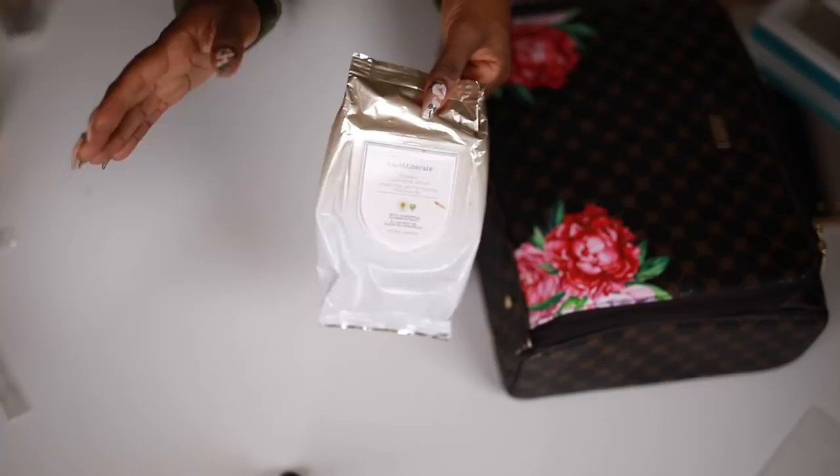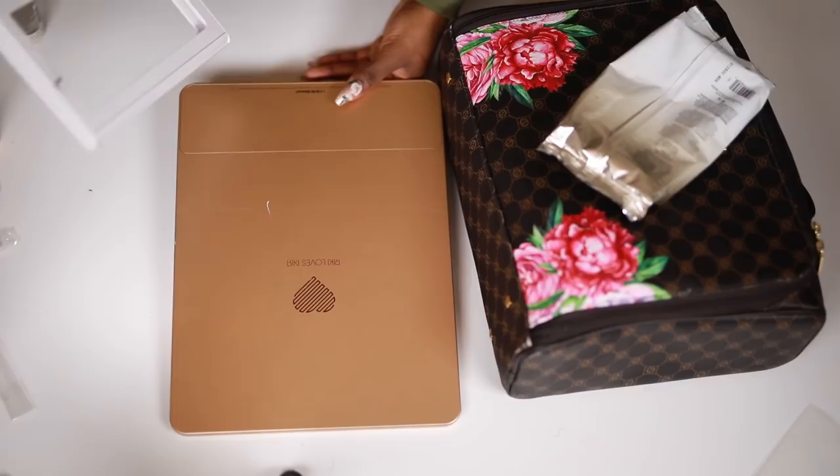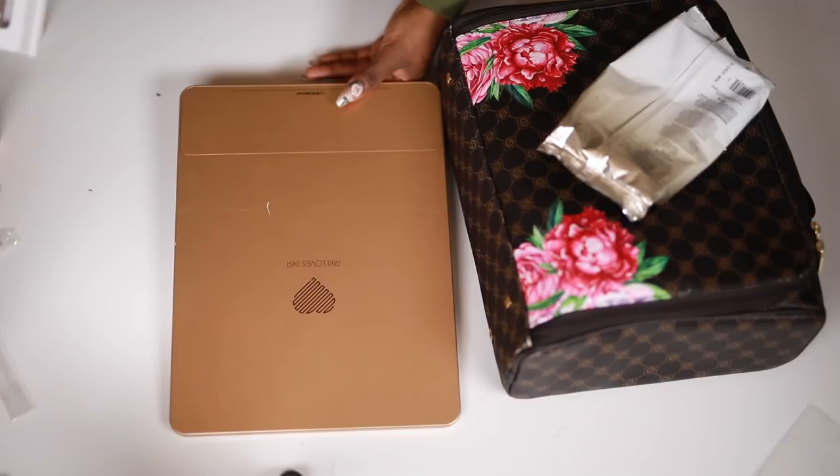Don't you hate showing up to a hotel and not knowing if the lighting is gonna be good or if it's gonna be terrible? And then you're basically doing your makeup in the damn basement. This is the most extra thing you will ever see me carry. Not my cheeks looking like that.